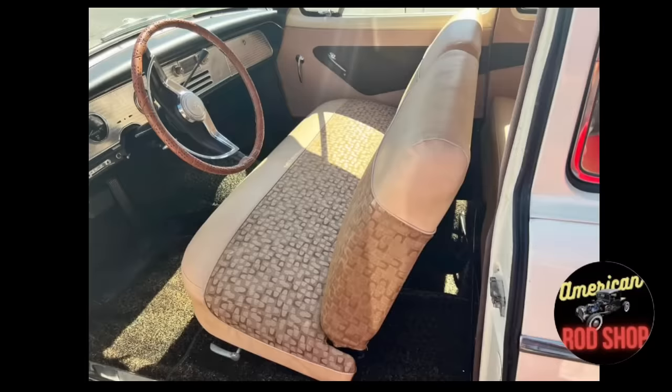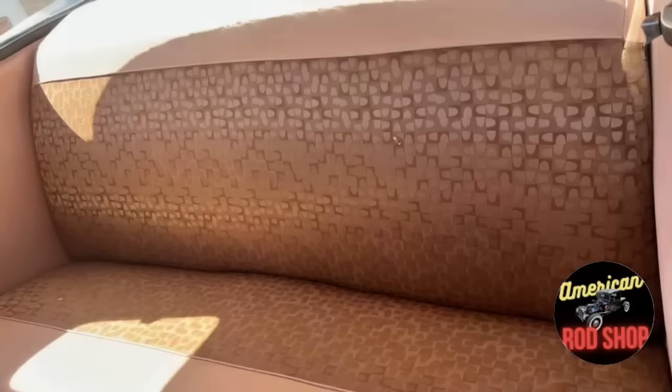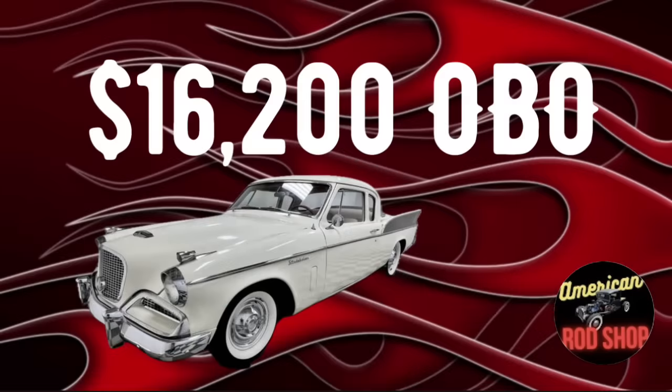This car is being sold by a dealership and it comes with a clean title. Seller is asking $16,200 or best offer for this beautiful 1958 Studebaker Silverhawk.